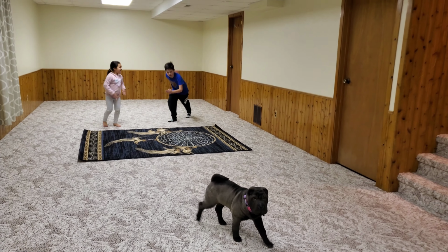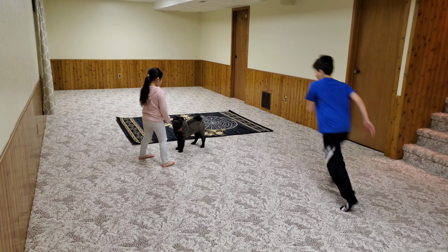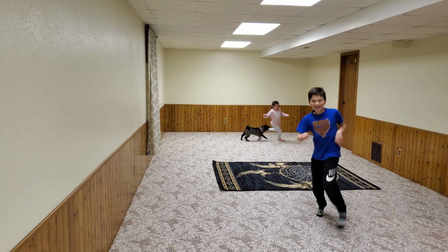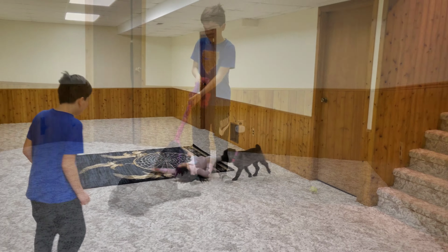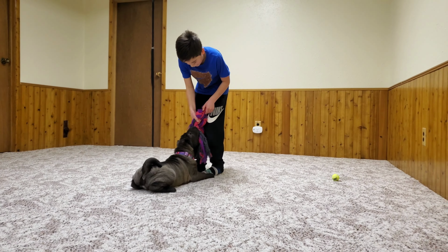Here we go, play some tag. Zoey's it. Don't let her touch you. She got you. She tripped her. She gets a good grip on it and does not want to let go. Good girl. She can jump high. That was a pretty good jump for her.